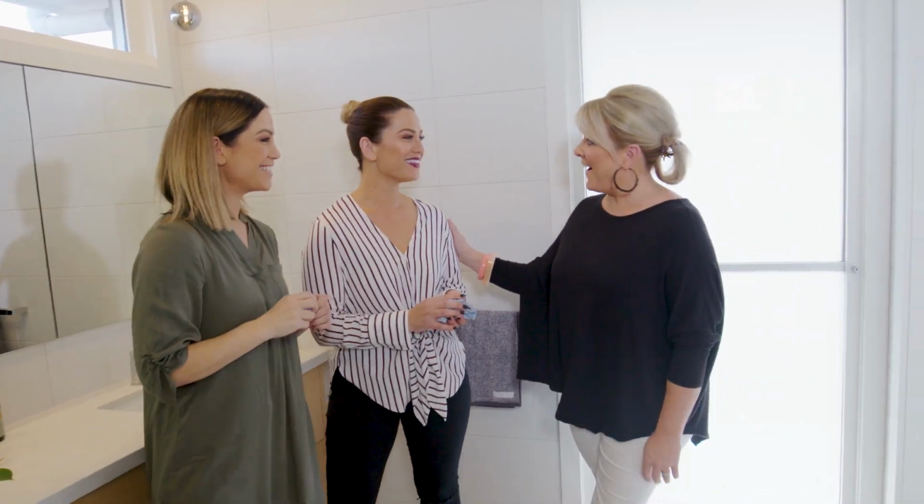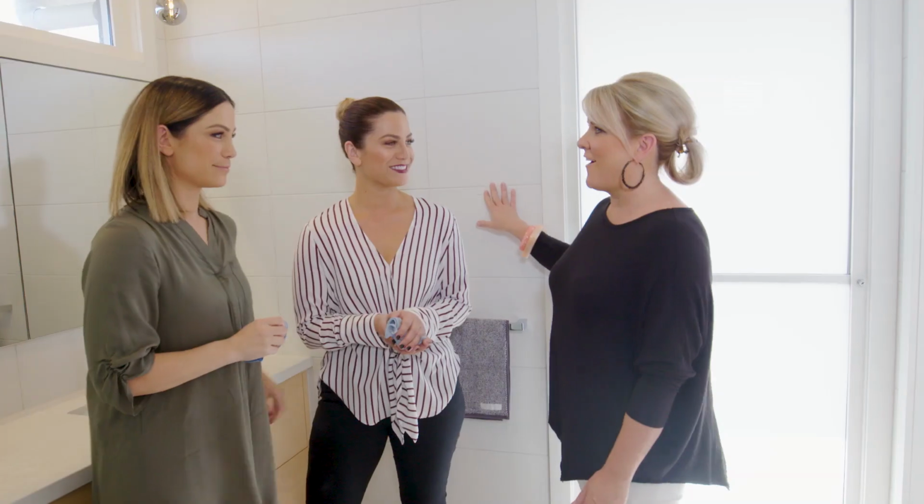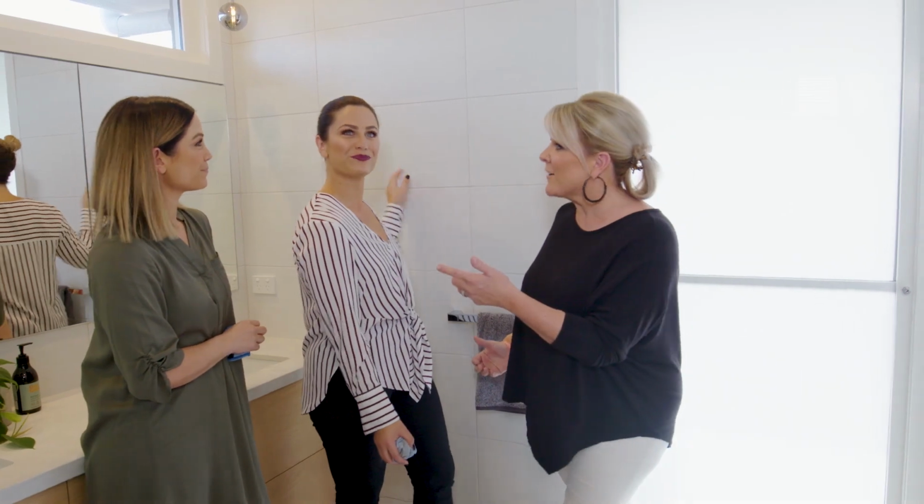Check this out. You like it? I like it a lot. But you know what I do love? Check the texture. Yeah. So subtle, but... It is subtle, isn't it? It's subtle, but it gives such a natural sort of warm feel to the room.